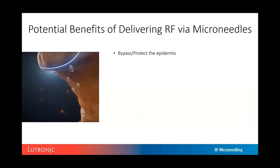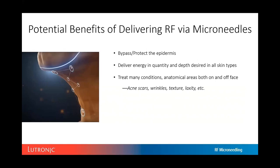So RF via microneedles has some decided advantages. You can bypass the epidermis, and certainly if the epidermis is a problem, you can involve other technologies for that, visible light technologies and superficial ablative technologies. You can deliver the energy in a quantity and depth that's desired for all skin types. So you can titrate and tailor the injuries to accommodate what you're trying to treat as far as anatomy and pathology. Lots of different conditions.